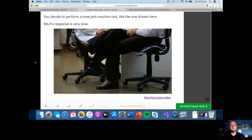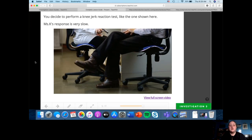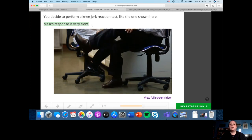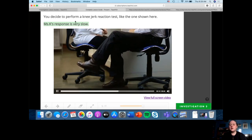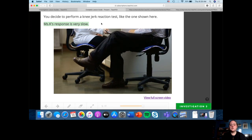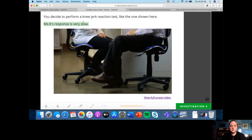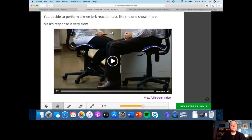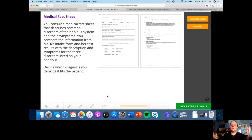So here's the test, and that's normal. That would be a normal test. But as you can see here, when we test her, hers is very slow, which is not good. She's responding very late when we do this to her. So we should probably indicate that. On the knee-jerk reaction test, it is slow. Okay. So we need to try and figure out what is going on with her.